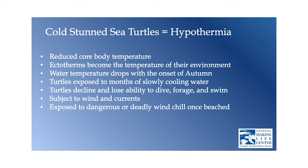So cold stunning is hypothermia, but for these turtles, it isn't just a cold snap and then you warm them up and you make them better. As the temperatures in Cape Cod Bay start to decrease with the onset of September, these turtles are already getting cold. So in September, they're starting already to become compromised. And now they're moving into October. Now they've been a month under this thermal stress.